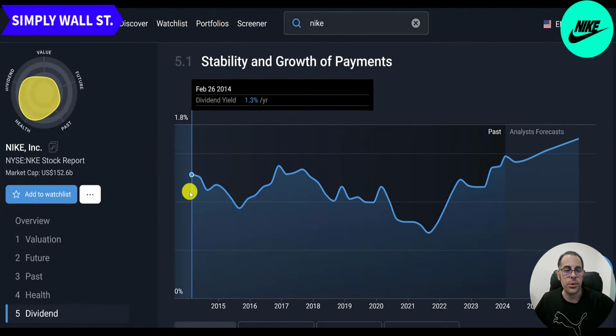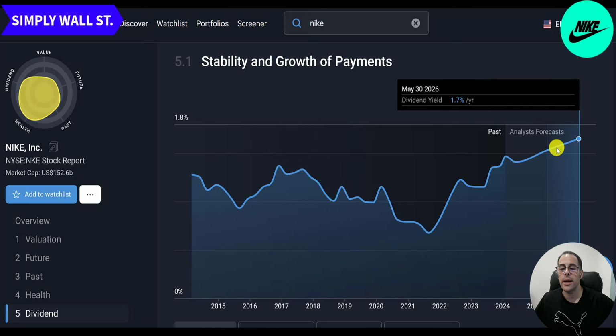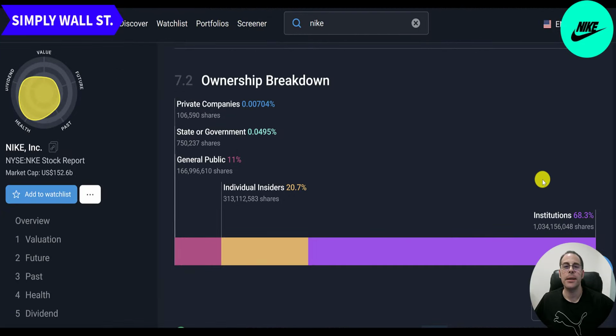Their dividend back in 2014 was 1.3%. It fell to 0.7% in 2021. But look at the forecast, 1.7% by 2026. The CEO's salary is $1.5 million, total compensation $33 million. His tenure as CEO is 4.1 years. 68% of the company is held by institutions, 21% by insiders, and 11% by the general public.